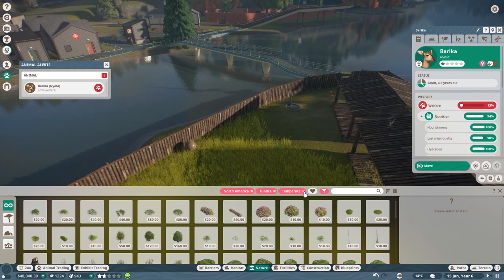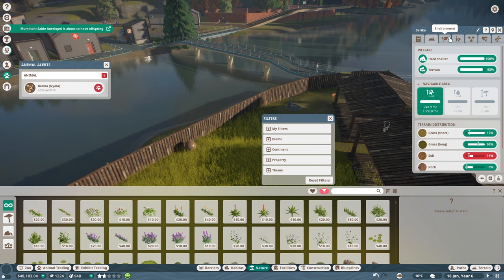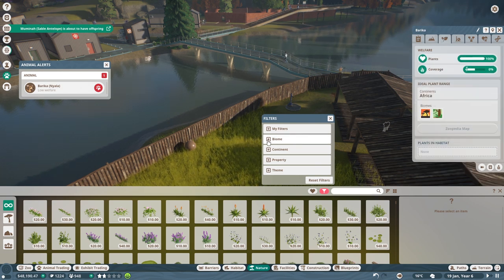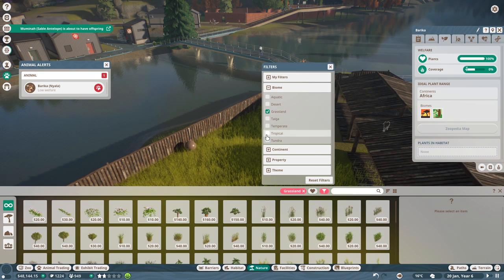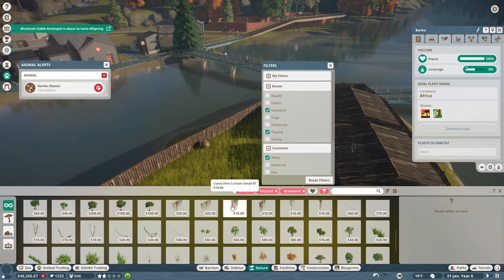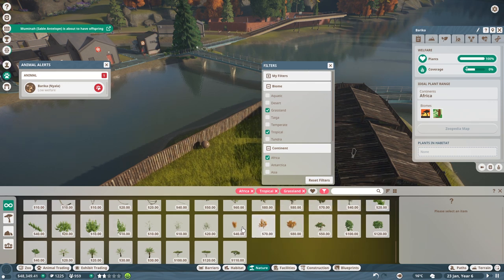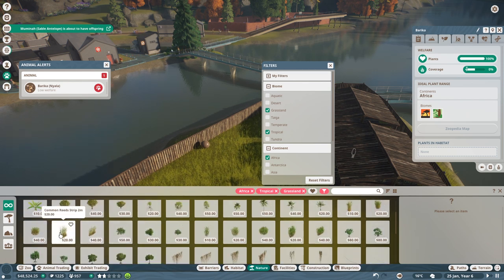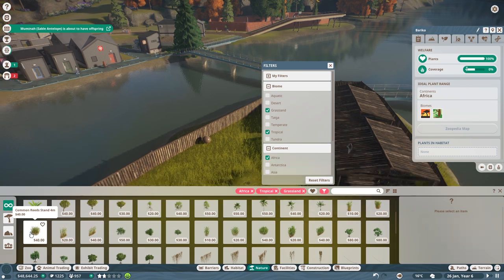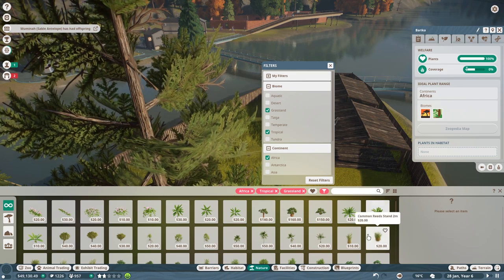So what I want to do is to go... I'm going to try and see if I can species filter it. No. Okay. What kind of plants do you like? African, grassland, tropical. Give them some more plants in there, they might be a bit happier. Some more hidey-hidey plants. Vines. No, nettles. What would they be able to hide in? Nettles. Nettles. Reeds, maybe. Reeds and ferns and stuff like that.